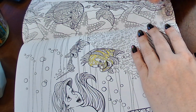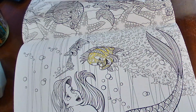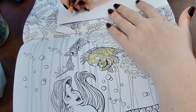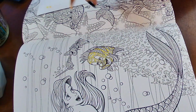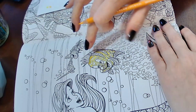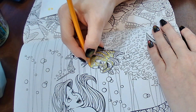Try to do all of these little accent colors in varying shades of yellow, because I know Flounder's primary color is yellow. This one is sunburst yellow. That'll work. And he has blue stripes. So these will be different shades of blue right here. I think his fins are blue too. I'll have to look that up.